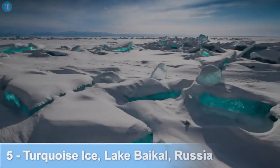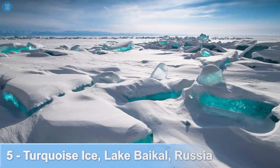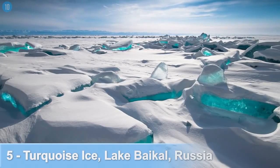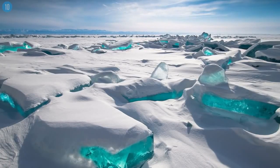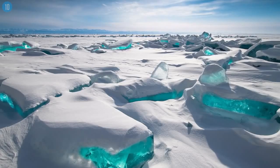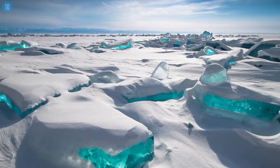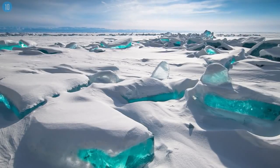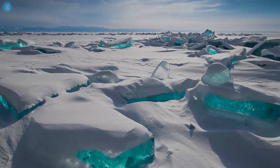Number 5. Turquoise Ice, Lake Baikal, Russia. The oldest freshwater lake in the world becomes entirely frozen in the winter. And what's fascinating about this is that when it occurs, the water becomes so crystal clear that 130 feet below the ice it's visible. During the month of March, sun and frost result in cracks within the ice crust, meaning you can go around and actually find turquoise ice shards situated at the surface of the lake.